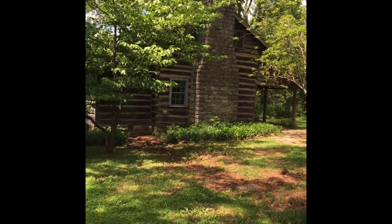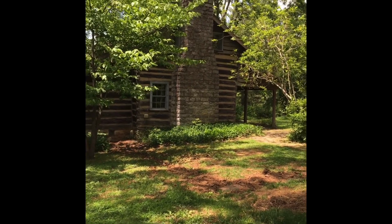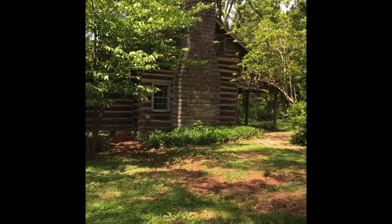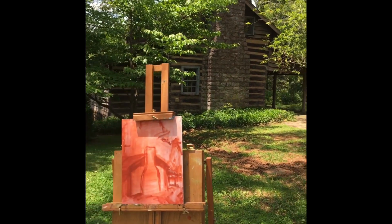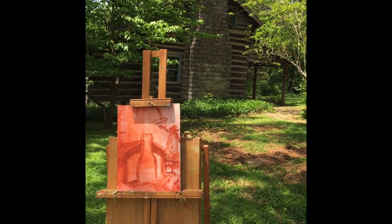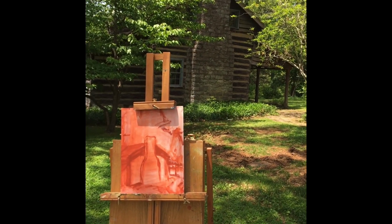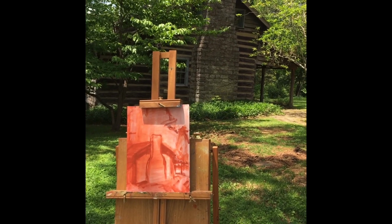The last time I painted outside, the wind was blowing so much that my acrylics were drying on me on the palette, and so I was having a hard time getting everything roughed in the way I wanted it. So today I did acrylics on the underpainting, but then I was going to switch over to oils, which I'll probably now do in the studio.